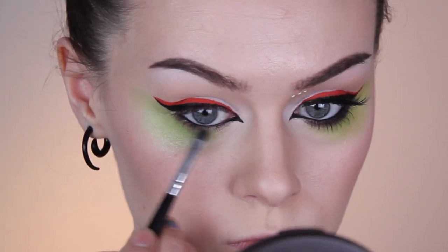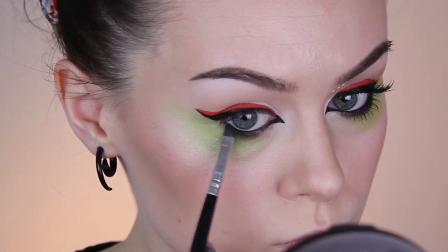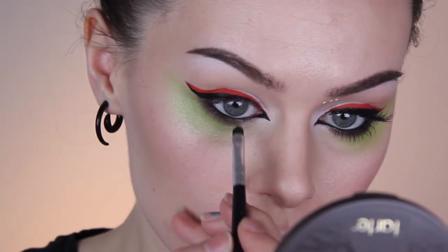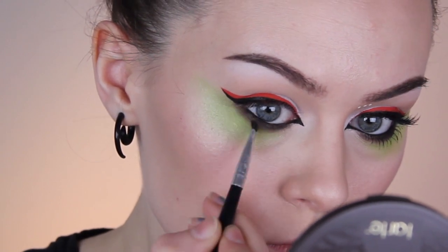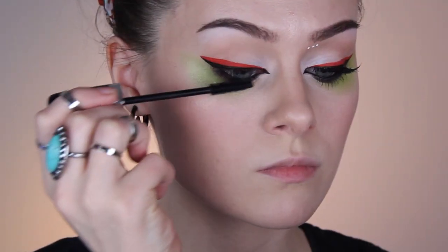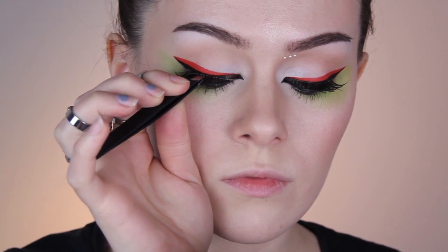Next, I took a dark brown shadow and I just smudged that underneath the eye because I felt like it just needed a little bit more of something going on underneath the eye. Obviously the green is a lot, but I just wanted to break it up and I didn't want it to go from the green straight to a really harsh black. Then I applied some mascara to the top and bottom lashes before applying some fake lashes.